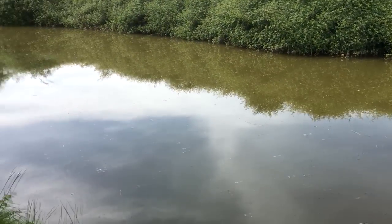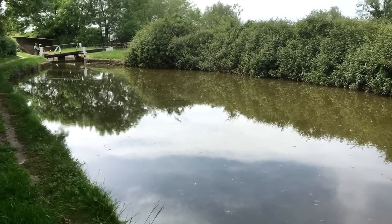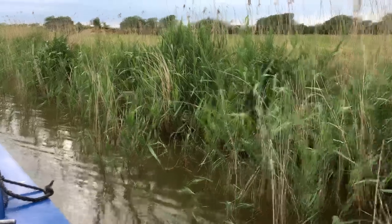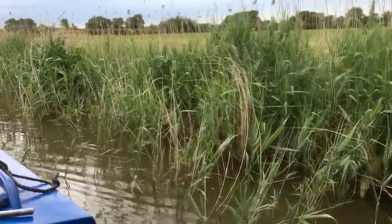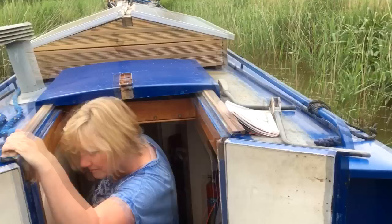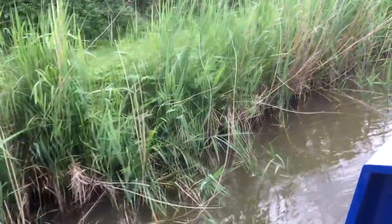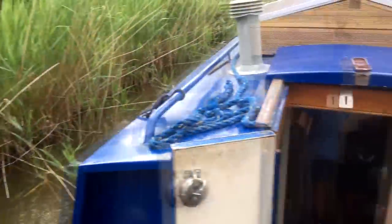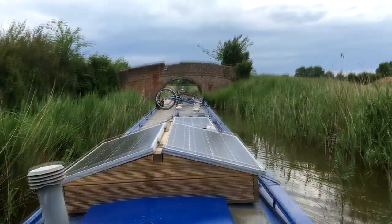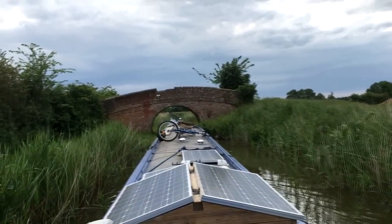So the next pound, strangely, is not as bad. So just that one in between. It's a bit reedy. Oh, there definitely ain't much space. Ain't much space for nothing. Look at that.